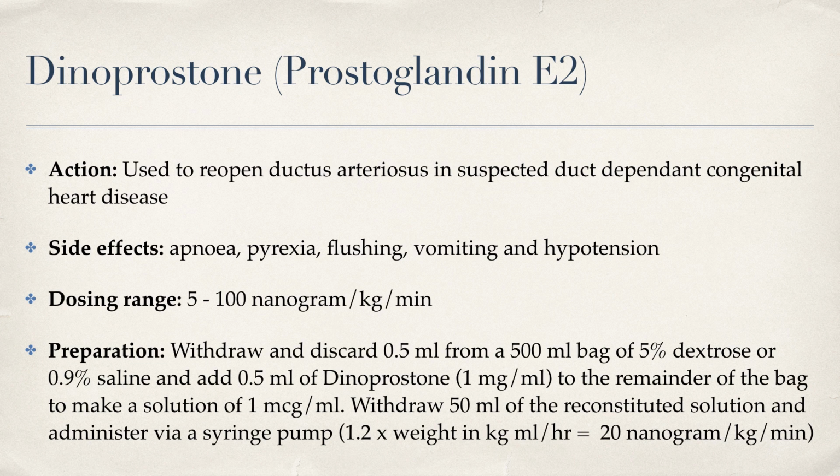From a point of view of how to make this drug up, if you're not familiar with doing it, I would generally make this up in a 500 ml bag of 5% dextrose or 0.9% saline, because the volume of dinoprostone that you need to use if you try to make it up in a 50 ml syringe is very small. So what I would do is take that 500 ml bag of 5% dextrose or 0.9% saline and take 0.5 mils out of the bag and discard it. Then add to that bag 0.5 mils of dinoprostone, which is a milligram per mil. So you'll have made up 500 micrograms in 500 mils of solution. And then what I would do is take 50 mils of that solution and put it in a syringe and run that via a syringe pump at 1.2 times the weight in kilograms mils an hour. And that's going to be equivalent to 20 nanograms per kilo per minute.